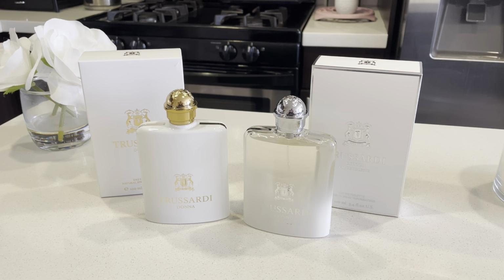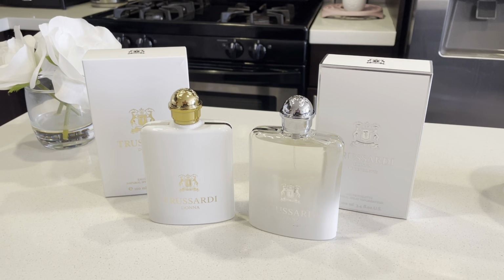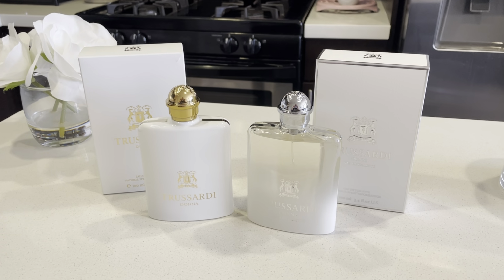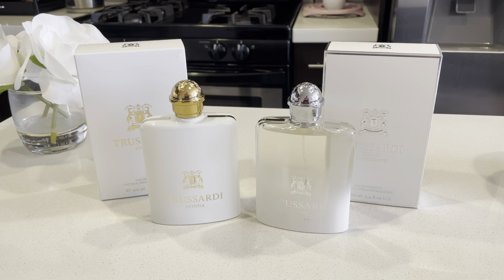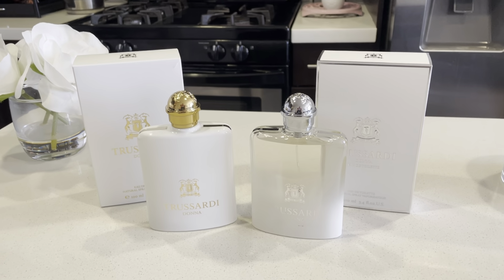I just wanted to come on here and do a quick comparison of the Trussardi Donna Eau de Parfum and the Trussardi Donna Eau de Toilette. I first purchased the Eau de Parfum and loved it, and then I knew I had to try the Eau de Toilette. So I just wanted to do a quick comparison here.